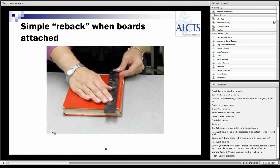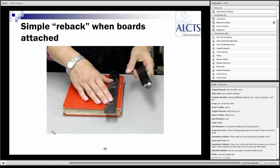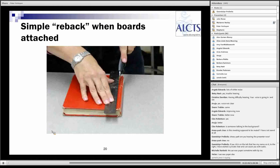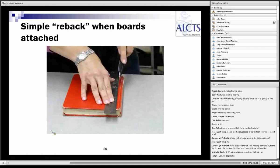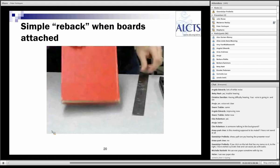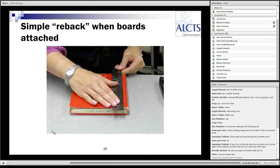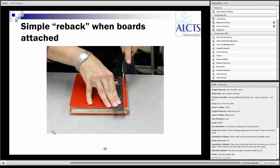What you see here is me lining up the edge of the board and cutting through it because we're going to be removing the spine. We flip it over and do the same thing on the outside of the other side using a straight edge knife.